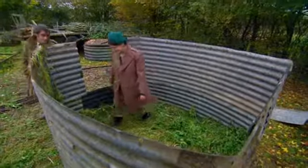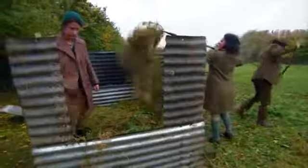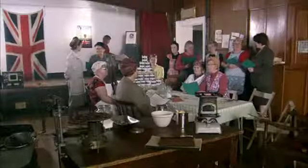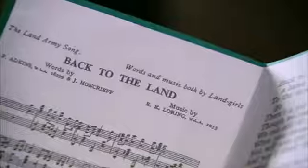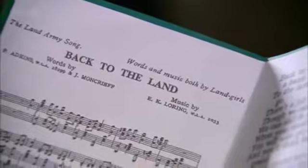Yeah, well, it's looking good. You're getting higher. In tribute to their sisters in the field, the ladies of the WI are rounding off the day with the Land Army's official anthem, Back to the Land.